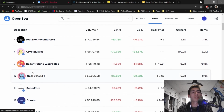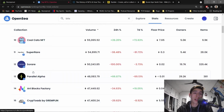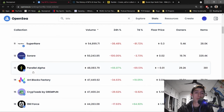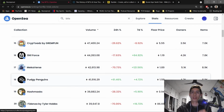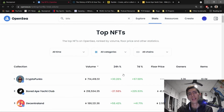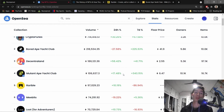I can't find it. Maybe I'm wrong. But yeah, another interesting project that I see a lot that I haven't really dove into is Mecca Verse, which is number 17. The floor price is 1.89 ETH. And there are so many more projects to get into, but I'm really diving into the top 5, top 6 projects on OpenSea and why they're popular.